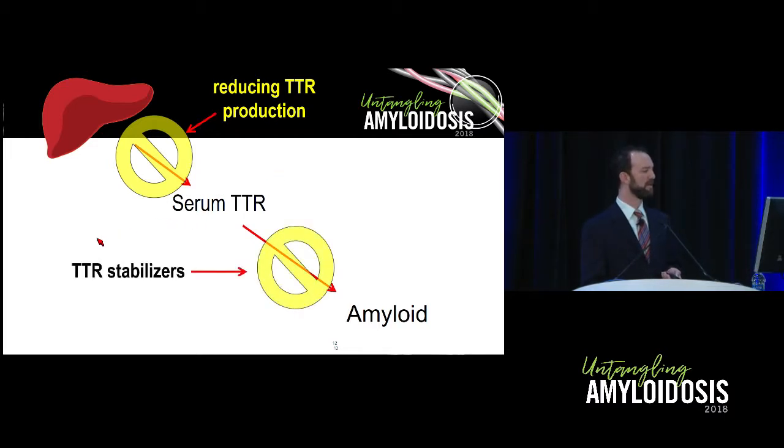Another area of research has been TTR stabilizers. So you've heard a little bit about this before. We heard a little bit about some of the medications that are used to do this, but basically these are different drugs that are thought to go into the blood and basically stabilize that TTR tetramer in the blood so the tetramer can't fall apart and there are fewer monomers available to deposit in the organs and form amyloid.